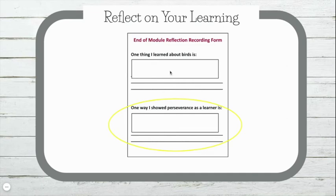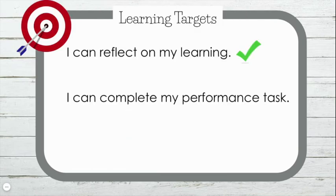Hopefully, now you have this entire form completed. You have your fact and one way that you showed perseverance. By stopping to ask these questions and answer them, you are practicing reflection. You are reflecting on your learning throughout the entire module. That means that we can check off our first learning target. I can reflect on my learning. Check. Yes, I can.